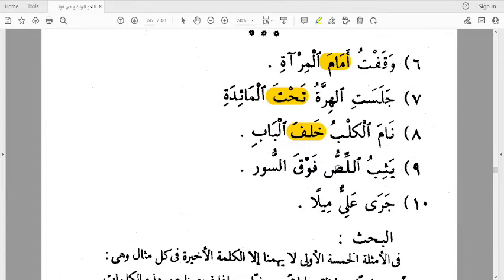يثب اللص فوق السور. يثب from وثبة, to jump, to pounce. So the thief jumped فوق السور, over the fence. The thief jumped over the fence.